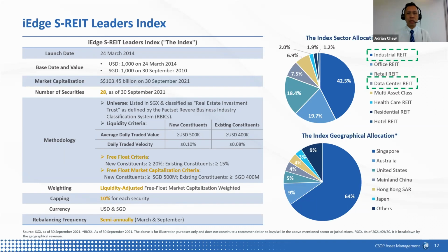A REIT has to meet a certain liquidity criteria. That means the average traded value has to be more than US$500,000, and the daily traded velocity more than 0.1%. This shows there's a lot of trading activity going on for these S-REITs. It also has to meet a free float criteria, which means it's owned by public hands of more than 20%, and this 20% has to be of a value of more than 500 million Singapore dollars. This should ensure there's actually free float in the hands of the public.